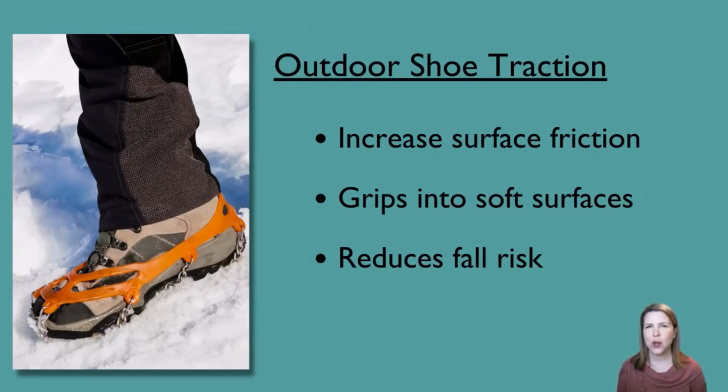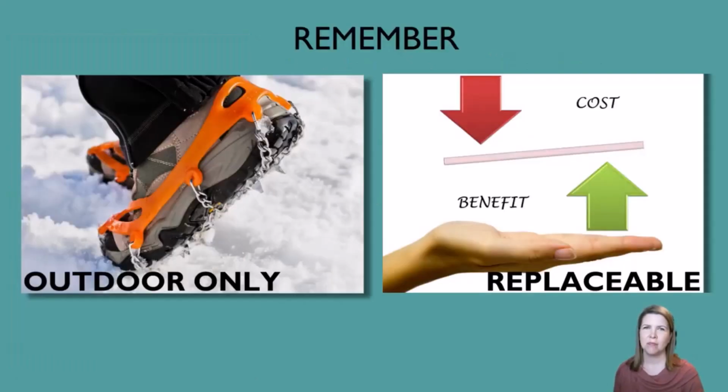Now let's talk about shoe tractions. These rubber shoe harnesses can have steel spikes, studs, coils, or chains. You may have heard them referred to as grippers, ice cleats, or crampons. But regardless of what they are called, this accessory can make any pair of shoes winter ready by providing surface friction on slippery, frozen surfaces.